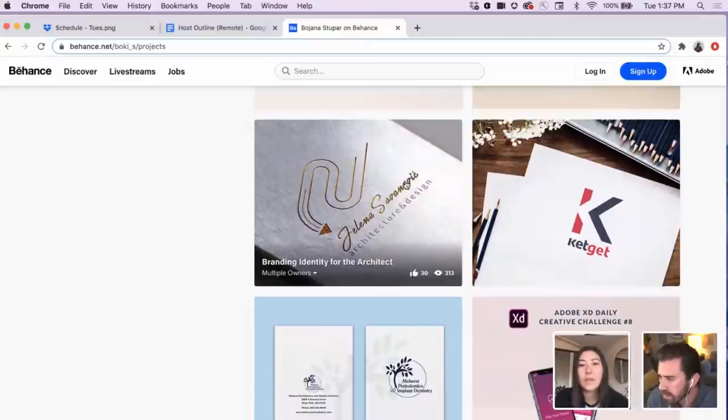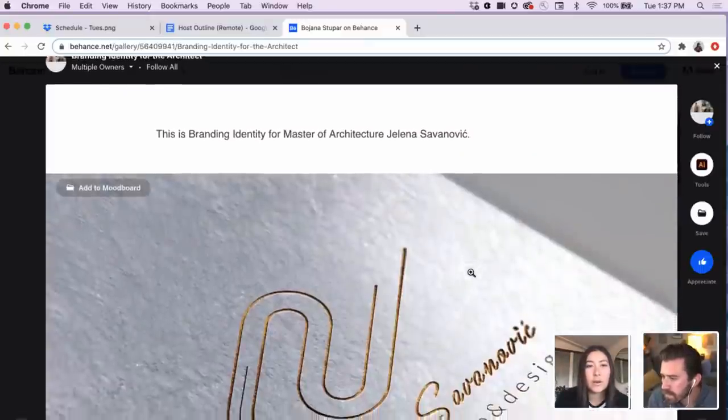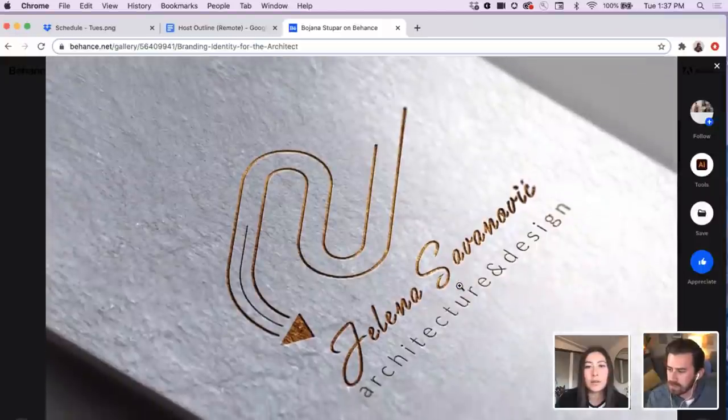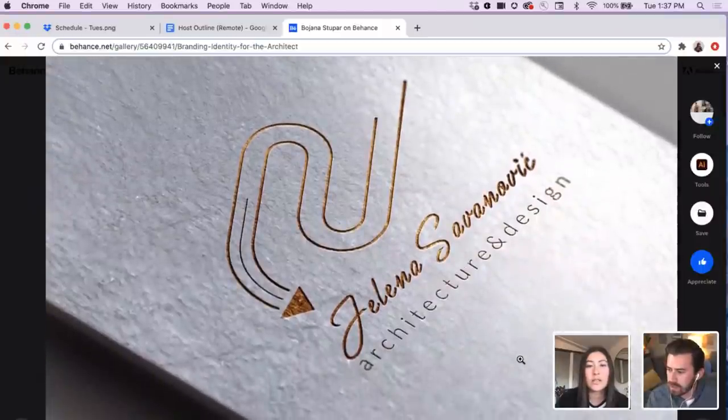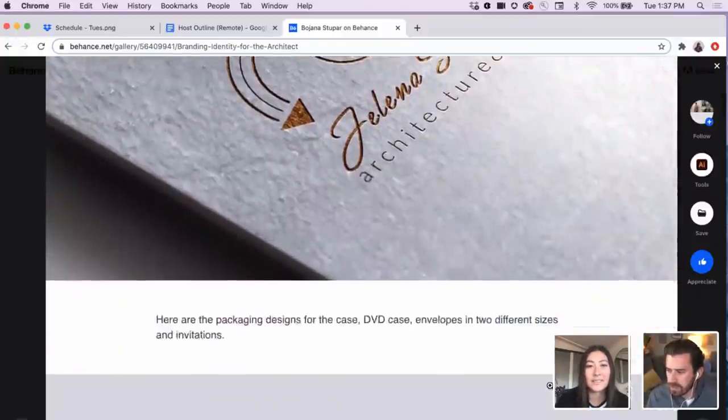Yeah. Let's check out this one real quickly, another branding identity piece, just because I feel like it contrasts a little bit more to some of the other styles that we saw in the work as well. And I just think it's super clean, like a really bold first image to start with. Definitely. Let's take a look. Okay.